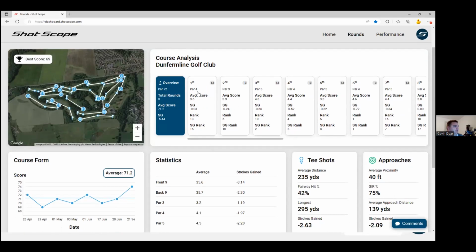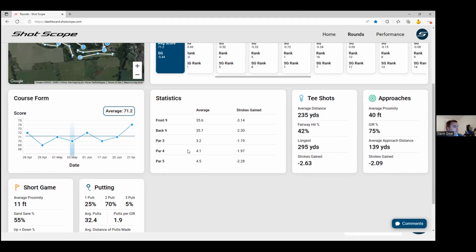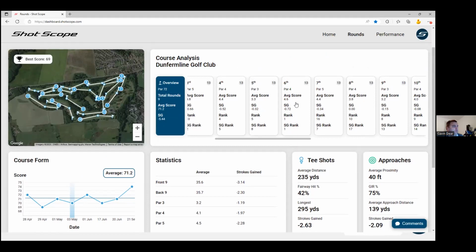So she played, this is her home course, as I say. So we're able to look and give her a hole by hole ranking. So I can see what hole she found was the hardest. I can also see her strokes gained rank, which again, that was the 6th hole for her course. She played it 13 times last year. I can see her course form, her front nine, back nine comparison, some of her general data for that course, her tee shots, putting performance. But one of the most powerful elements is I can then go in and look at that specific hole.